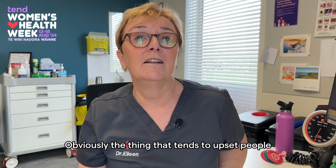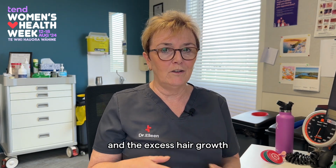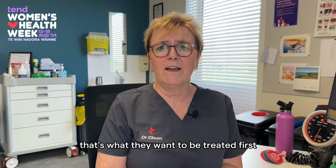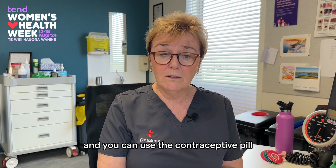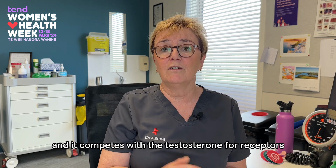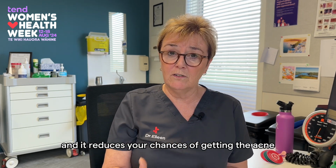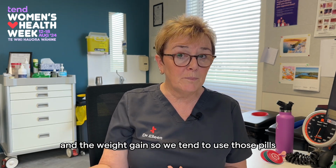Obviously, the thing that tends to upset people is the weight gain and the excess hair growth. So most females, that's what they want to be treated first. And you can use the contraceptive pill, which has a particular kind of progesterone in it, which is anti-testosterone. And it competes with the testosterone receptors, so it reduces your chances of getting the hair growth and it reduces your chances of getting the acne and the weight gain. So we tend to use those pills.